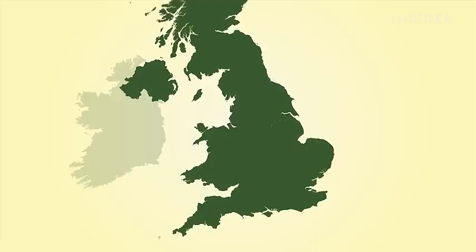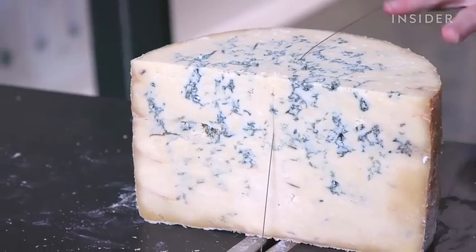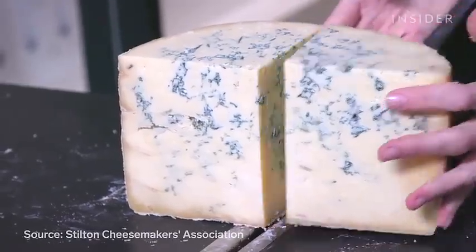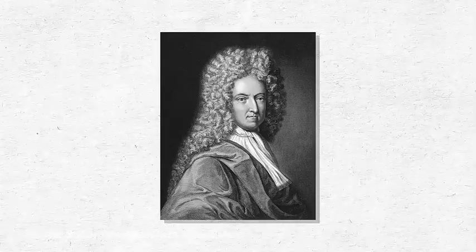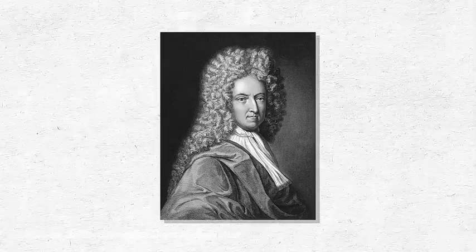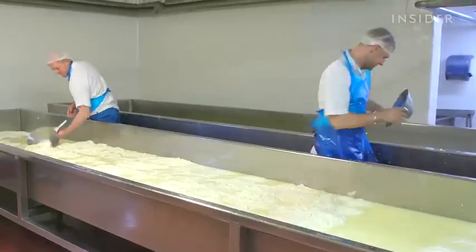Stilton cheese takes its name from the village of Stilton in the east of England. The earliest reports of cheese made and sold here date to the 17th century. In 1724, English writer Daniel Defoe referred to the town being famous for cheese, calling the product the English Parmesan.